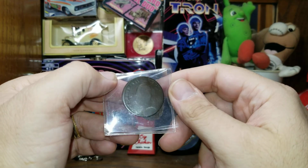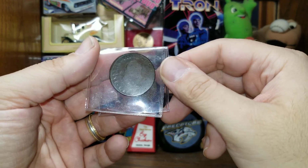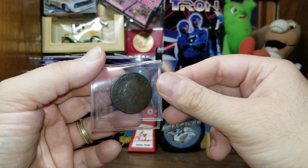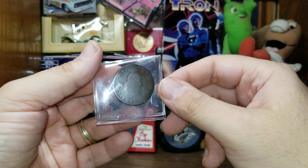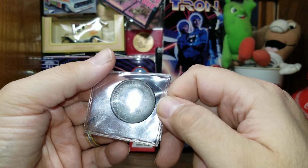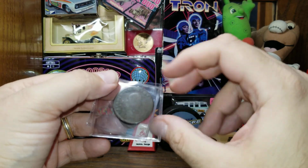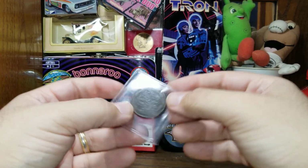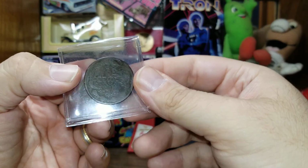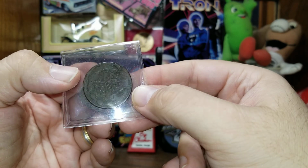Next coin I could figure out, this one is from Spain, dated 1818. A larger copper coin. 8 Maravedis is the coin they had back then. We have King Ferdinand VII. Coming around the other side, this coin is dated 1818. And I like these old Spanish coins and the design they have in the back.